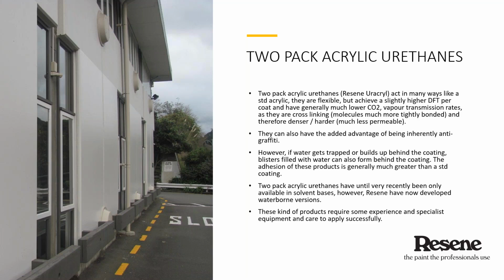So the building that is shown was actually where my wife works. They had some issues with tagging. So this was actually not applied for carbonation or for that particular purpose. It was really designed or applied in this case as an anti-graffiti coating, which is very effective. This photograph was taken just after it was tagged, and the tagging was easily removed with Resene graffiti cleaner. So if you're after anti-graffiti coatings, then it doubles as both. Again, if water gets trapped behind the coating, it will also blister, obviously.